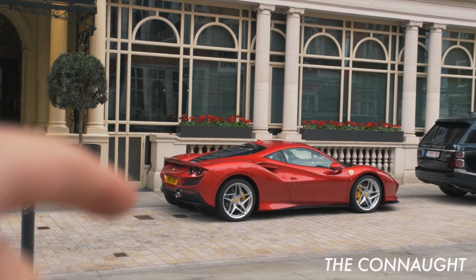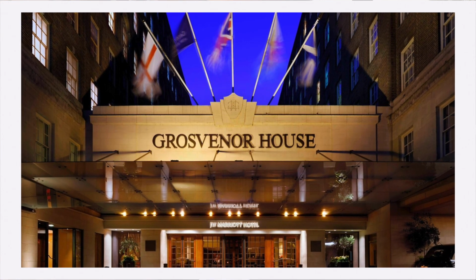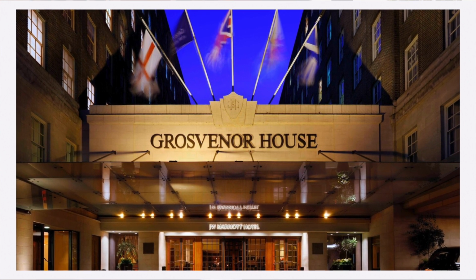The last hotel that is worth checking out here in Mayfair is the JW Marriott Grosvenor House, but honestly I don't really like it all that much because there is parking in the courtyard, but they don't really allow you to take pictures or videos in the courtyard. So yeah, you can see the cars, but you can't really record them or take any pictures.